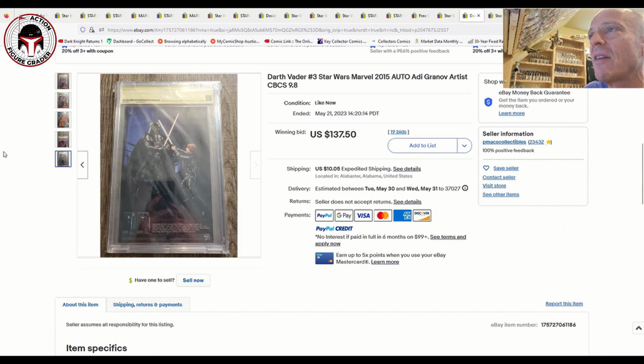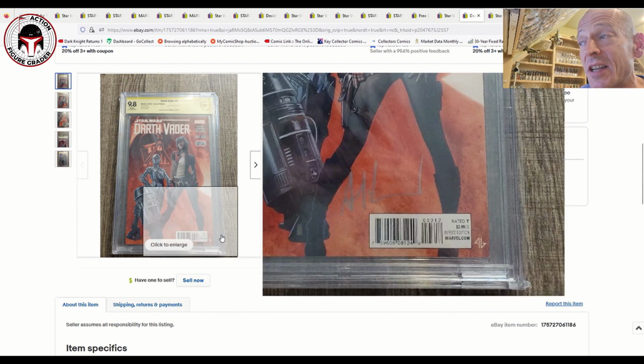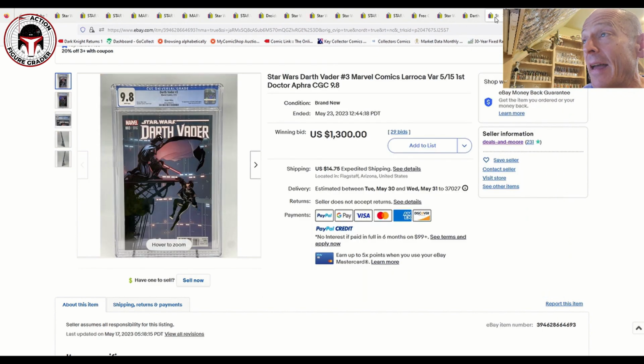So this was a 9.8 of the second print. That one sold for $137.50. That's a really good buy. I'm not big into CBCS's labels. I just think they're ugly. But to get the cover artist signature in a nice silver label there in a 9.8 grade, I would pay that. I would pay that all day long. That's a really good buy.